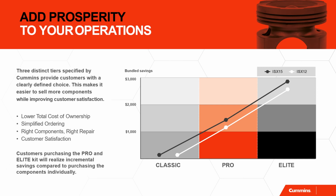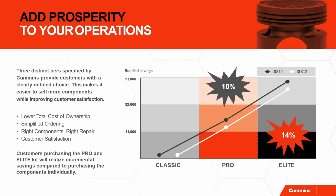The new overhaul kit offering provides significant savings realized through component bundling. Discounts are built into the invoice price of the new kit. Therefore, Cummins rebate funds are not eligible in conjunction with CM2250 and CM2350 overhaul kits. Customers purchasing the Pro and Elite kits will realize incremental savings compared to purchasing the components individually. The Pro kit will offer a 10% discount and the Elite will save nearly 14% in parts cost to the end customer.